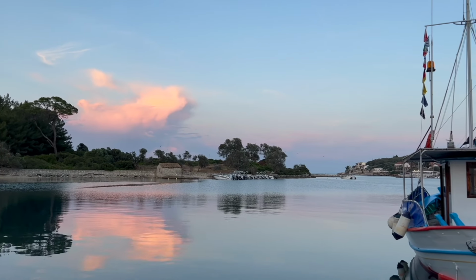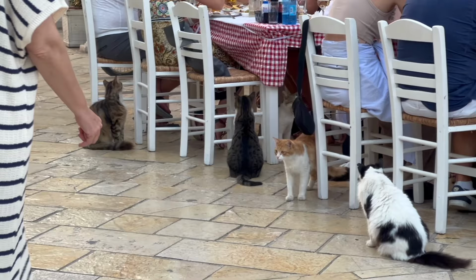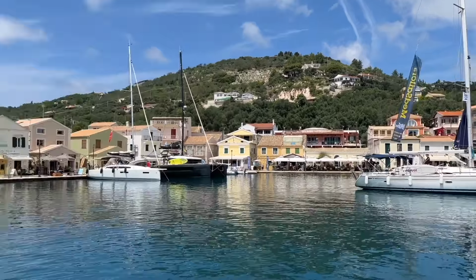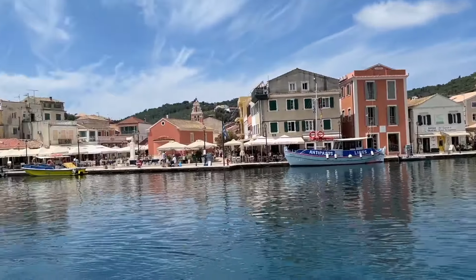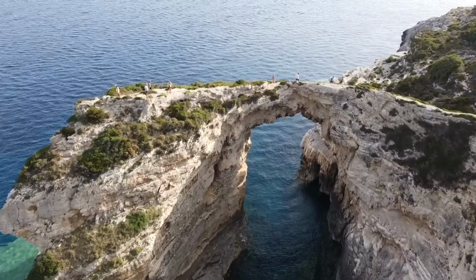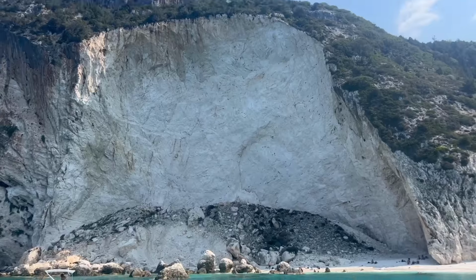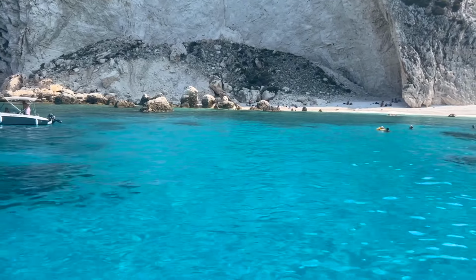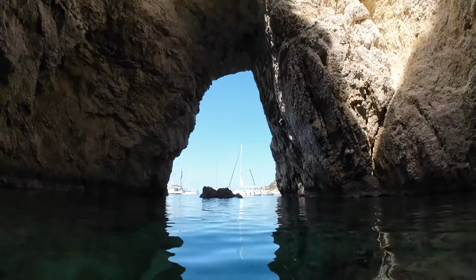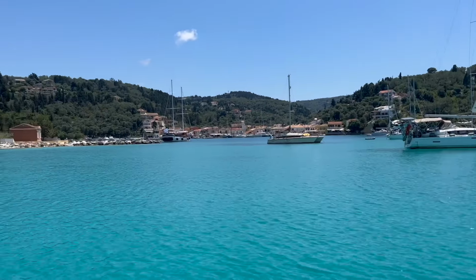Lefkada is a stunning town on the northernmost tip of the island. Gaios is one of my favorite places in all of Greece. It is also a beautiful, smaller Venetian town with lots of cool shops and restaurants. You can go to the Tripitos Arch, you can see Eremitis Beach. If you go on a boat trip, you can go to the Blue Caves, and so much more. This coastline is breathtaking, and Lefkada has some of the bluest water you'll see in your whole life.